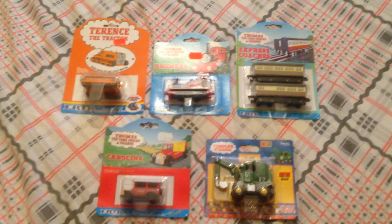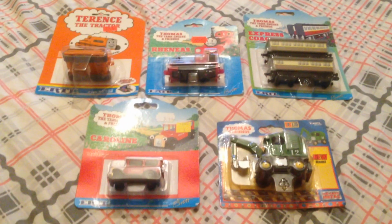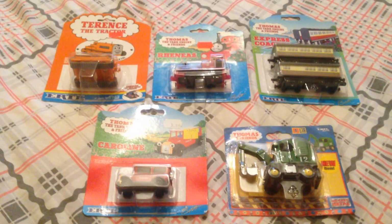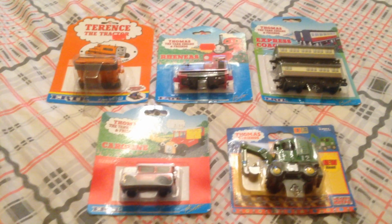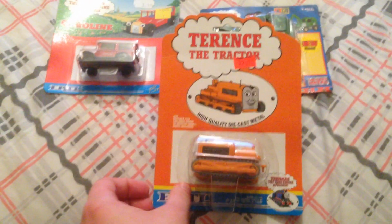Very long title there. So here we have 5 more models that I've recently purchased. I've got a few more coming on the way, so all being well I'll be able to do another video pretty soon. But we've got a couple of rare ones here. So let's start off with one of the rarer ones here, which is Terrance the tractor.